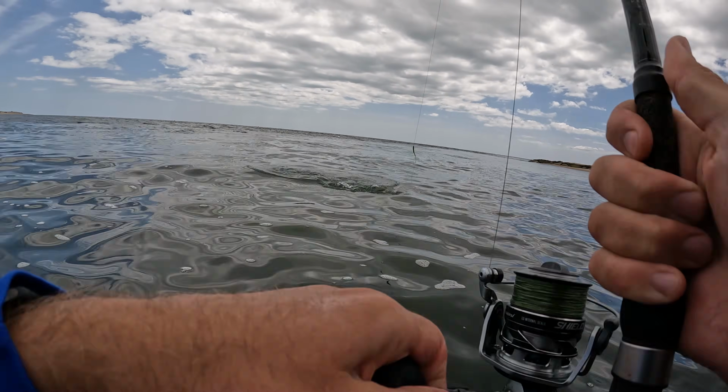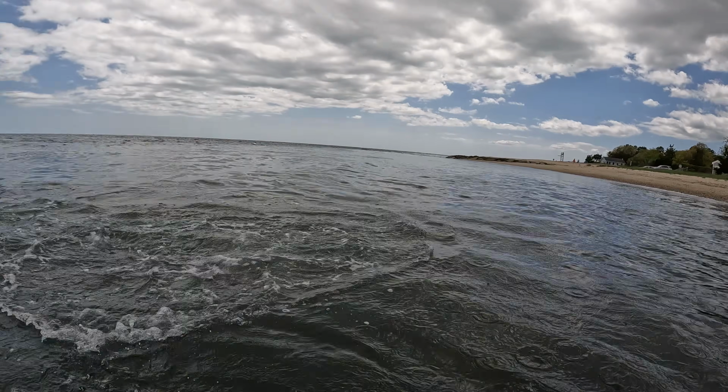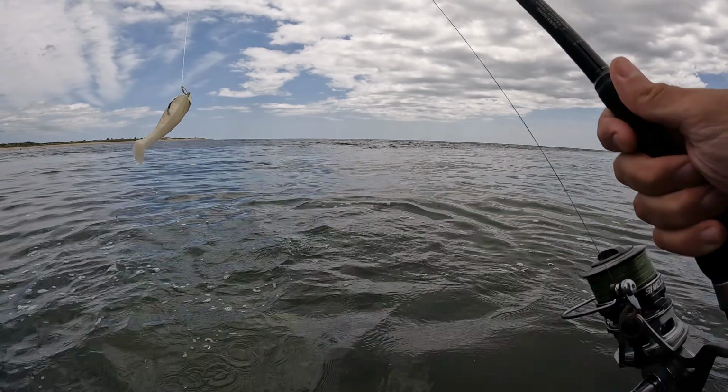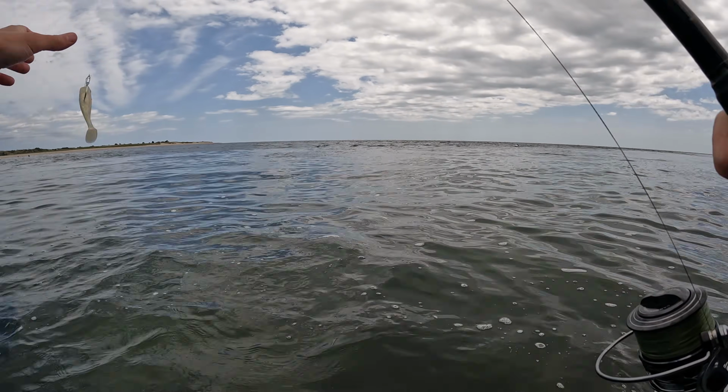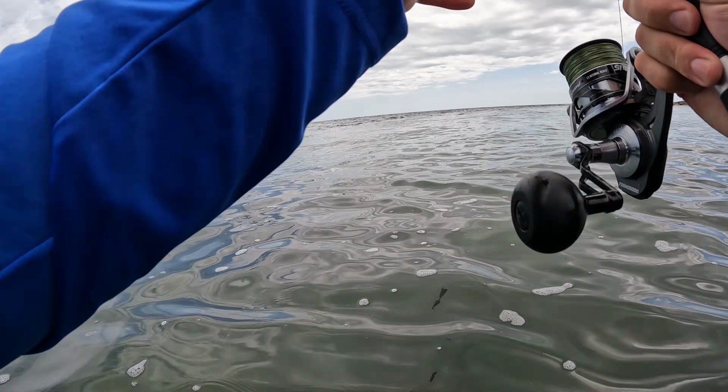We figured these suckers out. Took a while, but oh, got off right there, man. That was a bigger fish. That was probably a slot. But we'll take the quick release. Better for the fish.